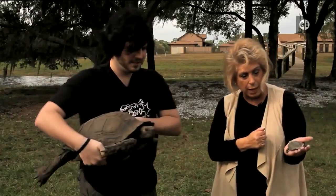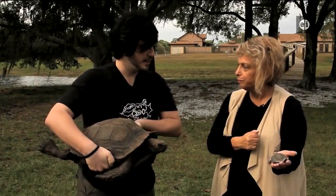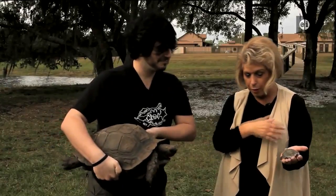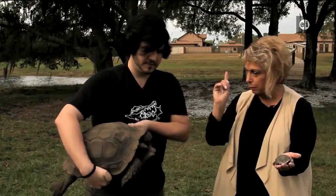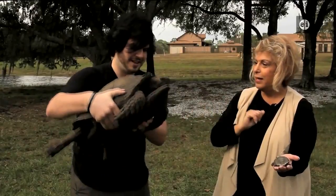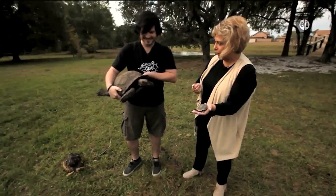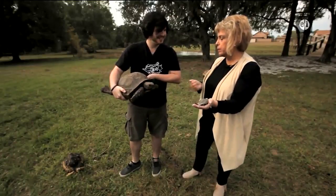So we have this little guy here, about how old? He's a couple months old. Okay, and so he's going to grow up to be this guy. So how much does he weigh? He's about 40 pounds. Okay, so this one is about 40 pounds.